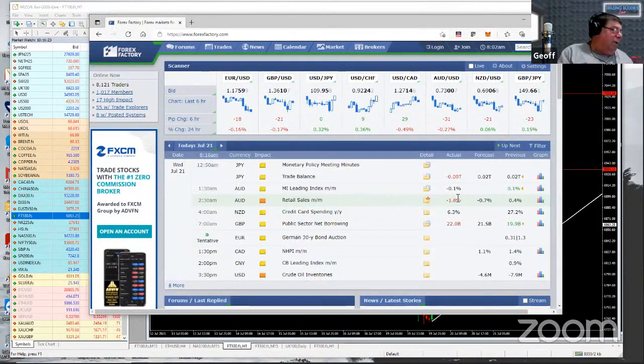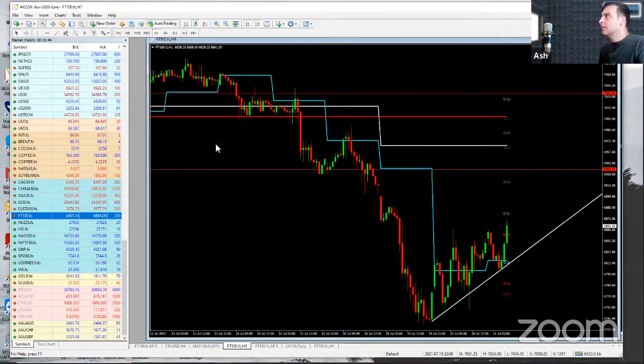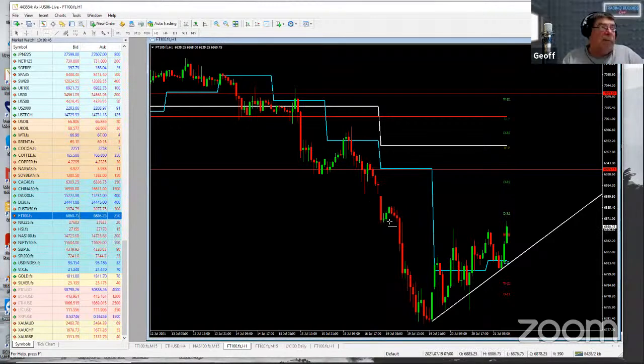What if you got a break and retest of the resistance level that you chose yesterday on the FTSE? If you got a break and retest of the horizontal level, the resistance area that you chose yesterday, and still on your chart now, and which is now being tested, right? How does that change things, or does it change things? Yeah, it does change things.